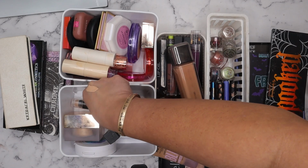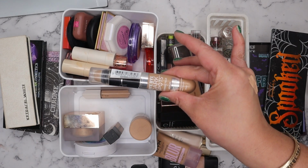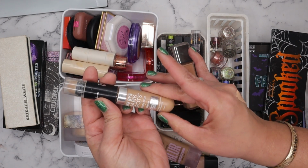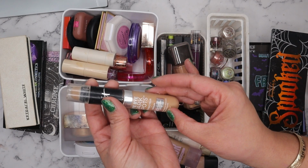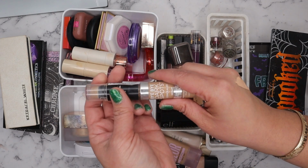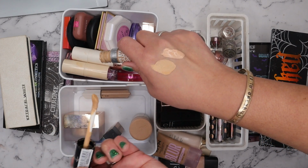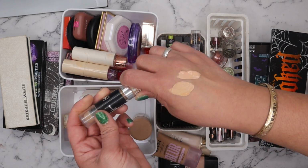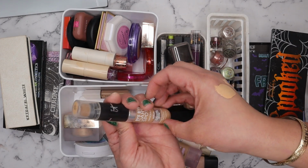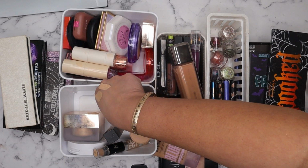So play with that. I also threw in the It Cosmetics Bye Bye Dark Spot Corrector Serum Concealer. This one has a natural finish, and it is a buildable formula. And this one is nice too. I just haven't used it in a while, so that's why I'm throwing it in my drawer, just so I can use it up, or at least try to. This one is in light warm. I like to use warm concealers under their eyes for brightening.